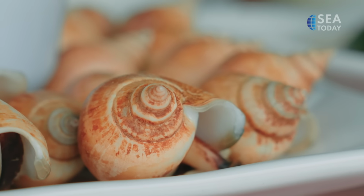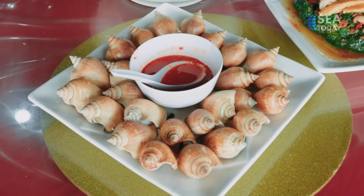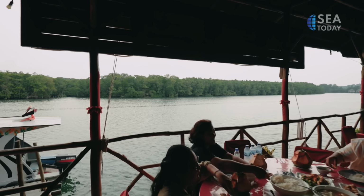The gonggong had a nice chewy, meaty texture, and the chili sauce added a tangy kick into the mix. As one of Bintan's most iconic dishes, it's one I recommend you try if you happen to be in the area.